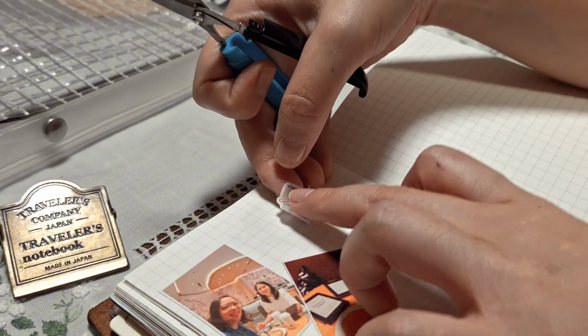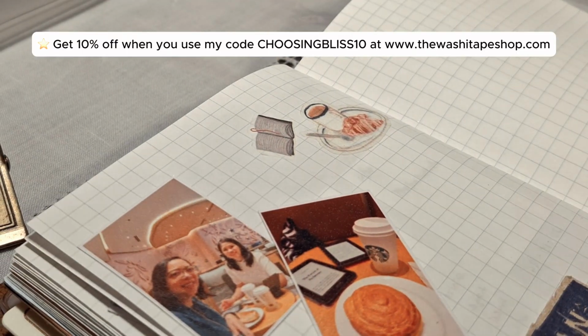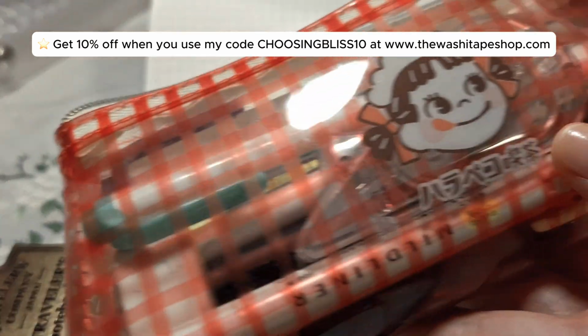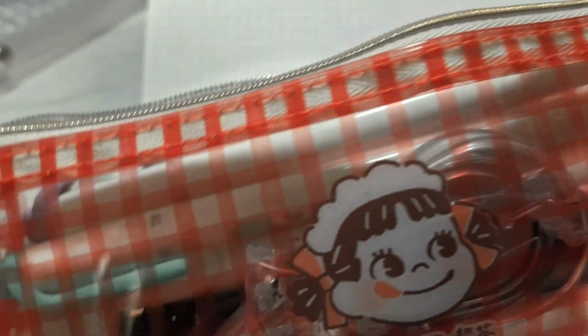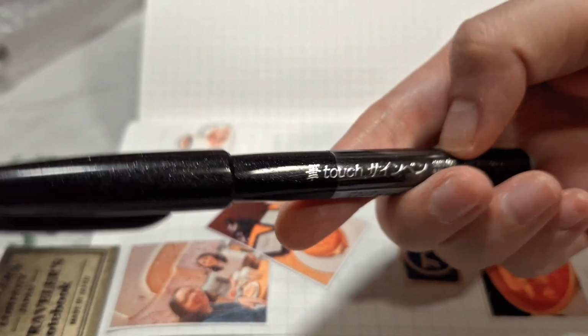from a wide roll I got from washitapes.com. I love using washi stickers because they are thin, easy to layer, and blend in nicely with printed photos and handwriting. They don't add too much bulk but still add to the overall aesthetic.